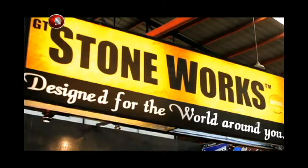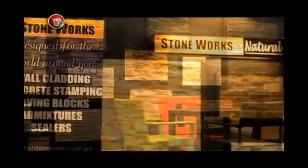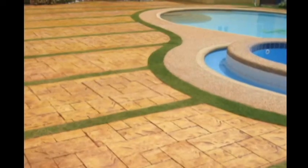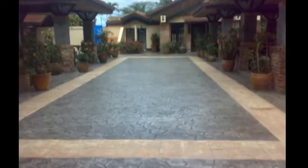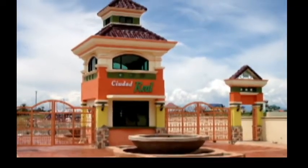We started out about 8 to 10 years ago. We were manufacturing wall claddings, providing decorative finishes. Along the way, we branched out into doing other products such as stamping, floor stamping, also decorative.